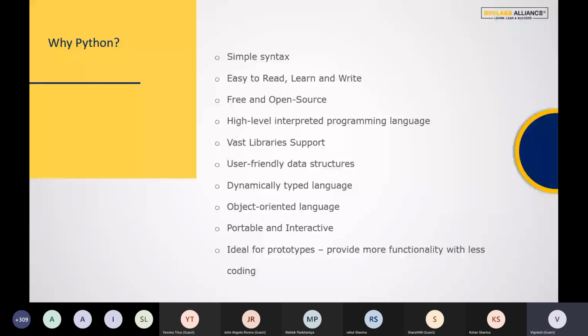For example, if you're giving int a equal to 10 in other programming languages, in Python it's not required. You can just specify a equal to 10, or x equal to hello. Since it is a string, it will be treated as a string. That's the beauty of it.